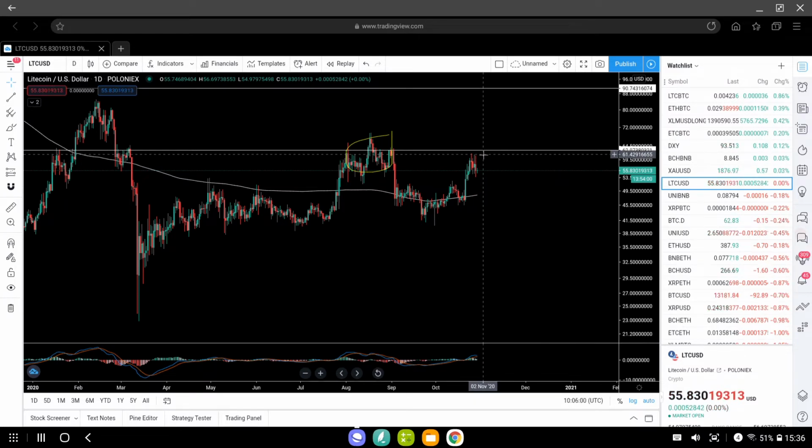Even before the PayPal announcement, I mentioned that this white line that you see here, at $63.5, has acted as resistance in the past. You can see that we touched this resistance back in January 2020, then again in March, July, August, and October. I've told you in previous videos as well, once we are able to close above this resistance, the next major target is around $90.